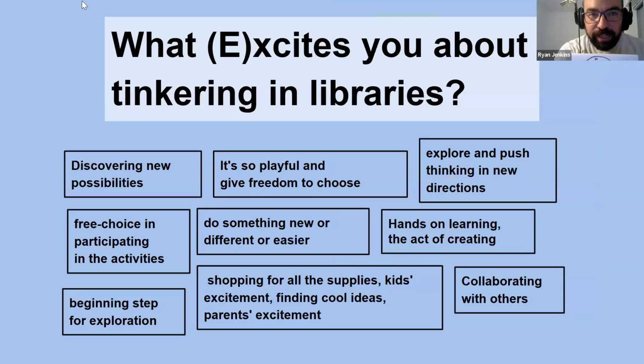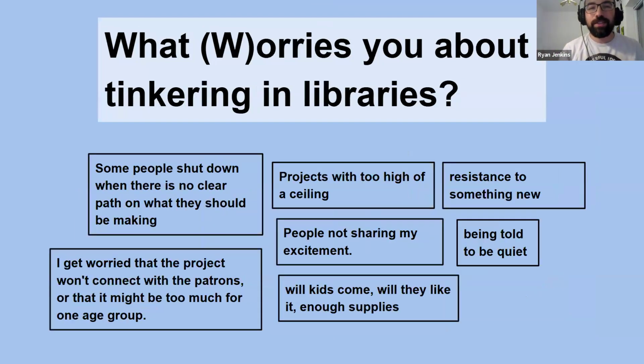So for the E, we each wrote down something that excites us about tinkering in libraries. So people wrote about discovering possibilities, having free choice, hands-on learning, collaboration, playful, kind of identified a lot of these open-ended qualities of the experience. And we also wrote about the W part, which was what worries us? What worries do we have about tinkering in libraries?